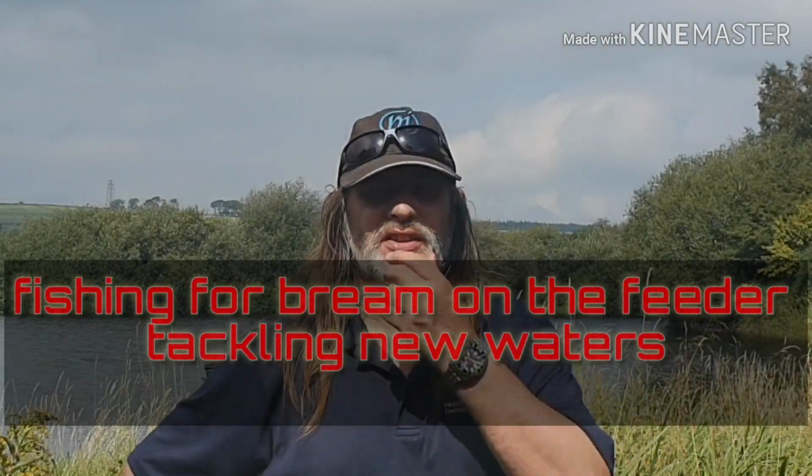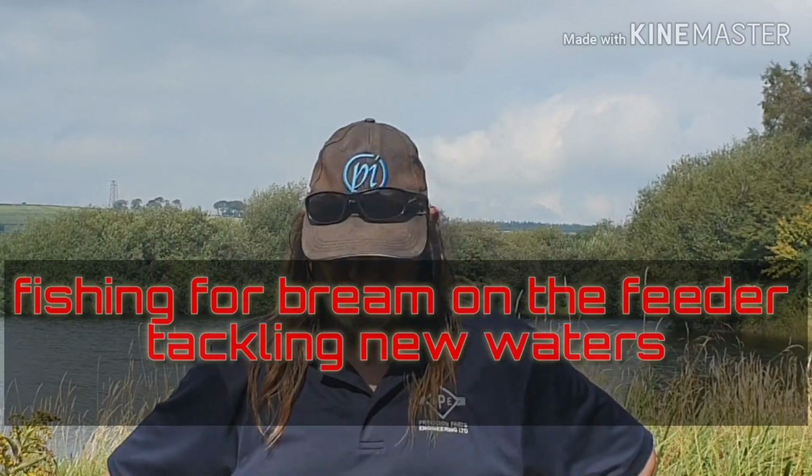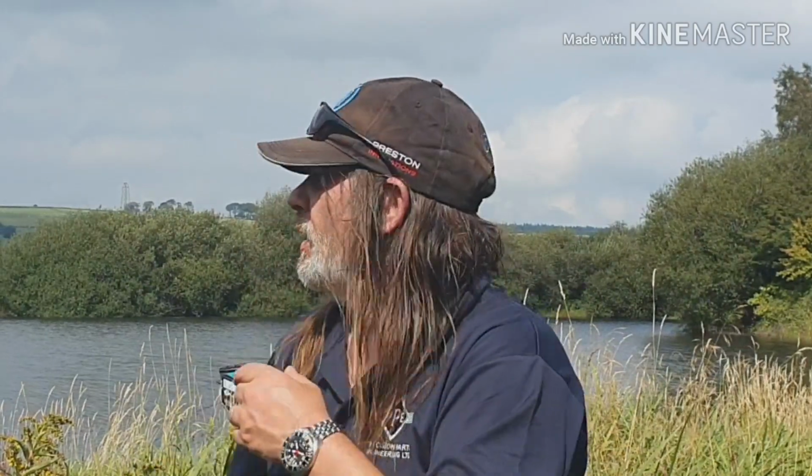Today we're on Rishton Reservoir, Little Rishton as it's called locally. Little Rishton and Big Rishton. Big Rishton's on the other side. I don't know why I'm in here because it's big, very big, very deep.